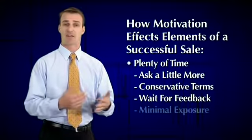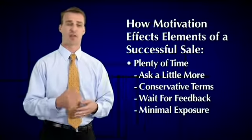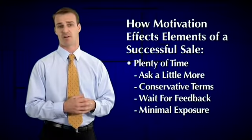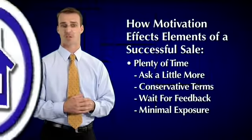and address any of their condition concerns as you move forward. And last but not least, you might be okay with the exposure plan of putting an ad in the paper, sticking it on a website, and sticking a sign in the front yard. This is someone who's got plenty of time.